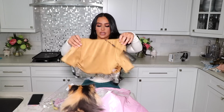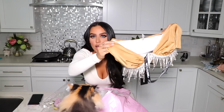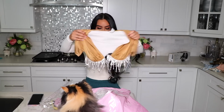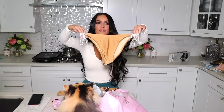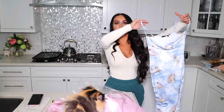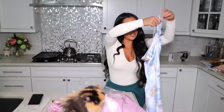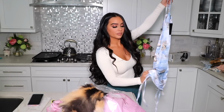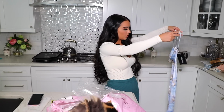Okay, this is literally everything. So it's a bathing suit top with fringy diamonds on it. It's short sleeve, freaking incredible. Look how cute this is with the little diamond fringies. So next I have this pretty blue dress with little angels on it. I love it. And it also has that same tie side, so you can make it a little bit shorter or longer depending on what you want.